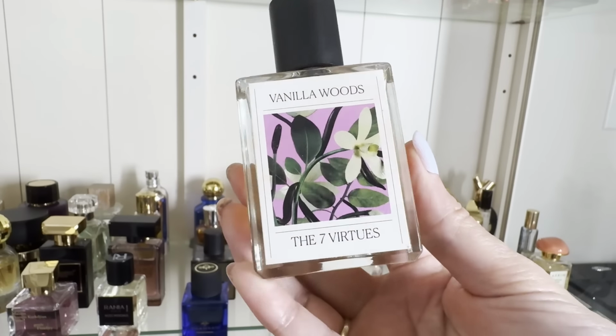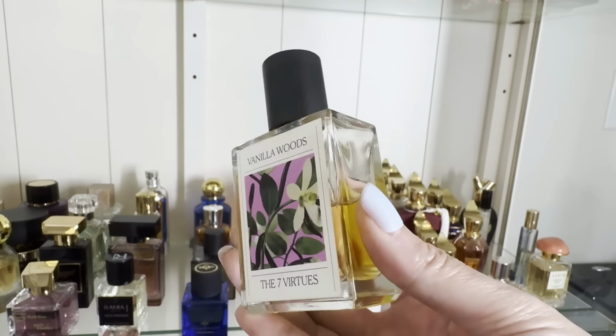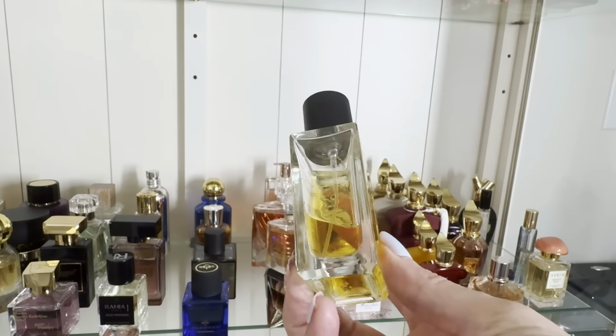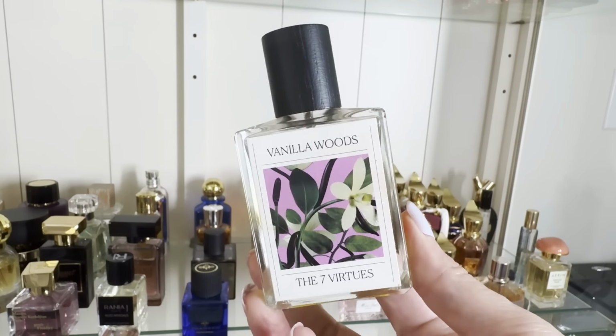This is also by the Seven Virtues. This is Vanilla Woods. I absolutely adore this scent, and as you can see, I have used a lot of this fragrance. This is a beautiful, more affordable vanilla fragrance.